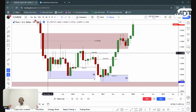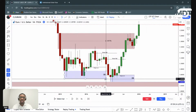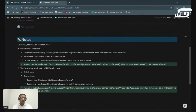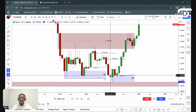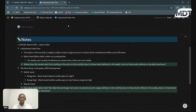I can then zoom back out into what's going on from the perspective of, okay, now we've swept this liquidity. What happens next? Okay, now we've impulsed higher. Could this be my range low? Define my range low. It's also an order block. Range high. Let's go back to our definition. In a bullish trend, our range low is the most recent bearish candle open or high. The high wouldn't have made sense, so we use the low. Our range high is the most recent bullish candle open or low above the range low high.